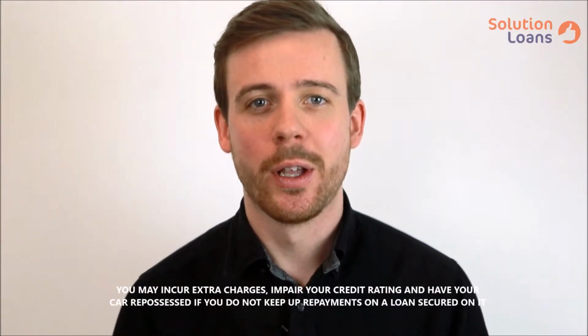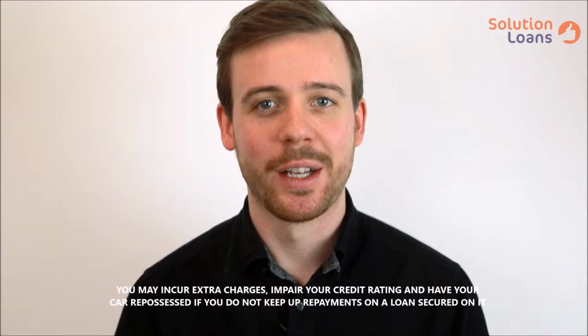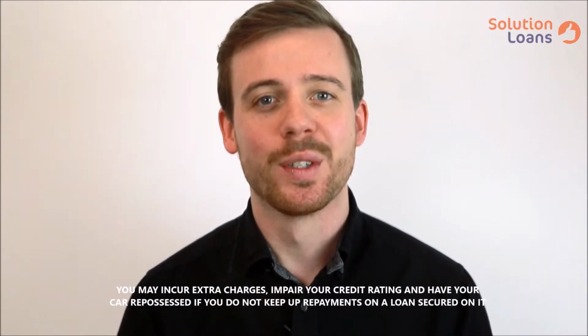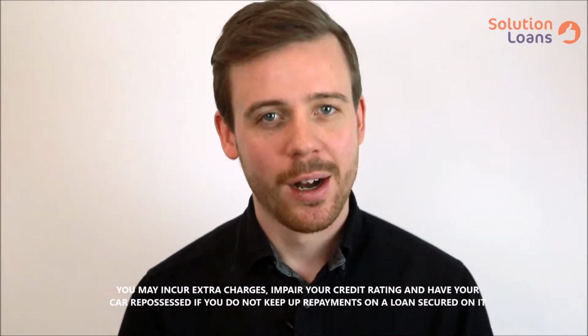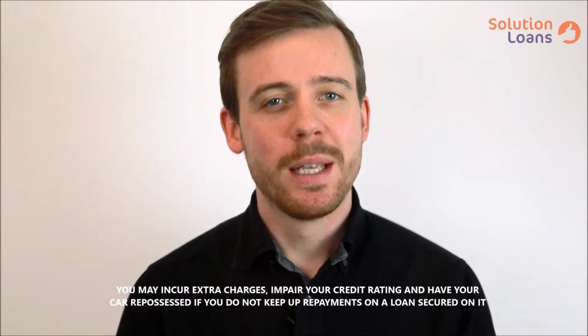So just as secured loans, often referred to as second mortgages or second charges, are guaranteed by a borrower's home, logbook loans are secured on a borrower's vehicle, be that a car, a van or a motorbike. This means that the lender owns the borrower's vehicle until the loan is fully repaid, although he or she can continue to use the vehicle in the meantime. And when the loan is fully repaid, the borrower owns the vehicle again.